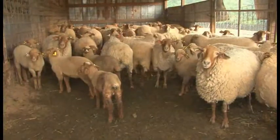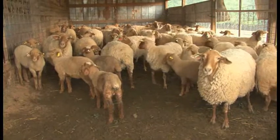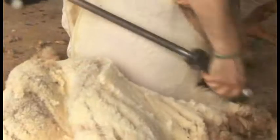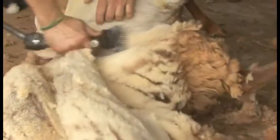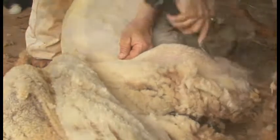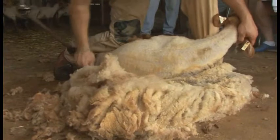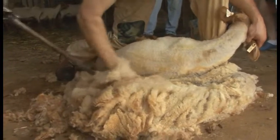The Tunis are known for their beautiful wool, and once a year, these sheep will be sheared. The sheep are sheared in a way that the entire wool comes off in one piece. Tunis wool is soft and very pliable, making it a very sought-after wool.